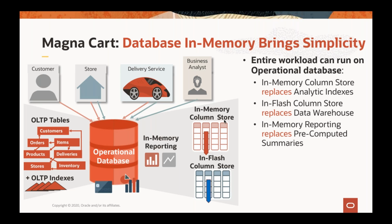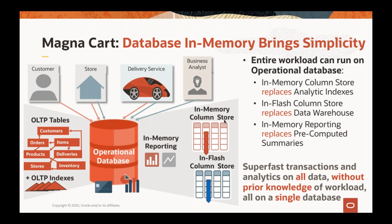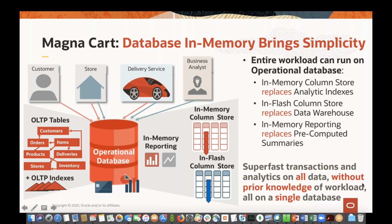And the in-memory reporting technology I described, the thing that creates reports in real time from a series of scans, makes it unnecessary to create pre-computed summaries. You can now run these reports in real time without needing to predefine expensive-to-maintain pre-computed summary tables. So all your quarterly reports, your sales to date, top products, you can just run those queries at will using the in-memory reporting technology. So you get really fast transactions and analytics against all your data without having to have prior knowledge of the workload. And it all runs on a single database, which you can then, of course, scale out to any size you want. But the point is, you don't need to manage multiple systems to run this workload anymore.